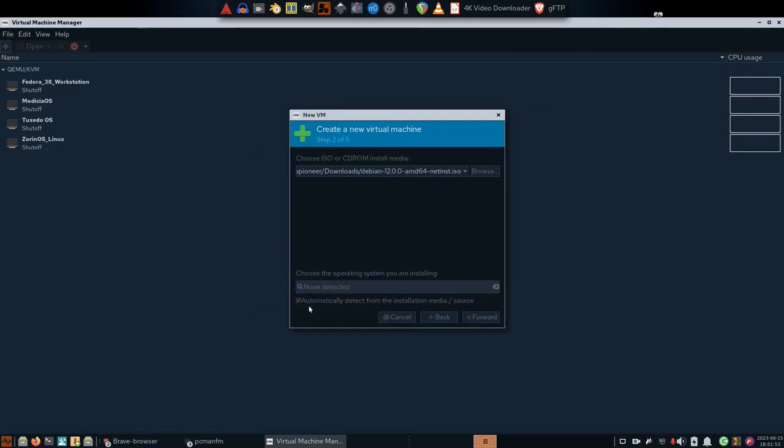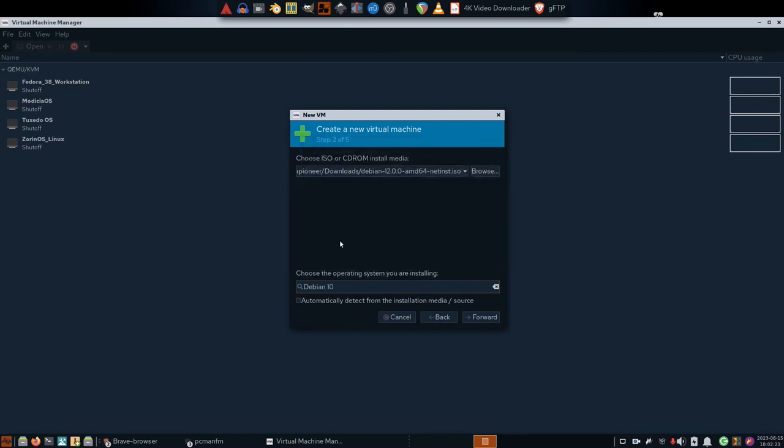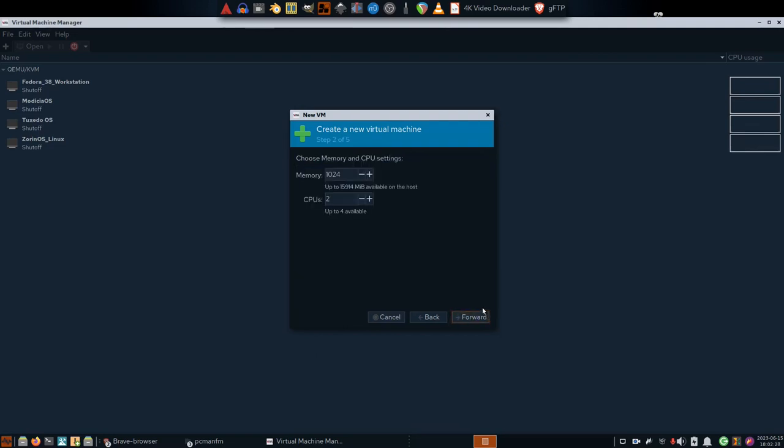Now, unlike VirtualBox, VirtManager likes to automatically detect your operating system from the ISO, and if this box is checked by default, it tries to do that. Now, it didn't find anything. It says none detected, so I'm going to uncheck it, and I'm just going to start typing Debian in here, and I'm going to choose the latest version that it offers other than 12, and so that would be Debian 10 here in this case. So it thinks it's Debian 10, but that's good enough. And then I'm going to click forward.